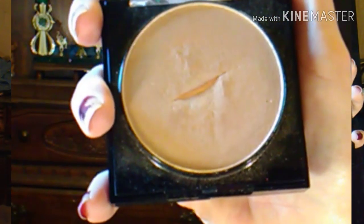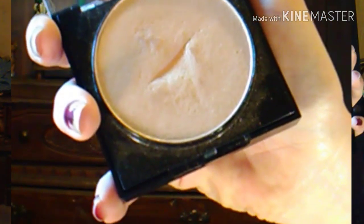It is just that good. And this is the LA Colors Strobing Powder. Now, this is in shade Champagne. The shade is an absolute, exact, perfect match for my skin tone. This has got the most beautiful glow I've ever seen in just about any highlighters. It doesn't have any big chunky glitter. It just gives you that sheen. Every highlighter is going to accentuate bumps and all of that. This one does a little bit, but it just gives you that sheen that everybody's looking for.